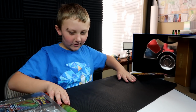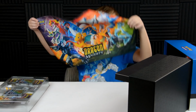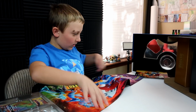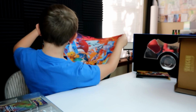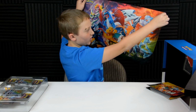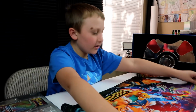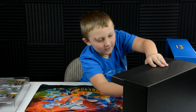I'm rolling it down this way so that we can see. One, two, three. Whoa, that is a cool mat. I can name everyone on here. There's Turtonator, Drampa, Zekrom, Salamence, Dragonite, Charizard, Reshiram, Altaria, Kingdra, and Kyurem. What a cool mat.